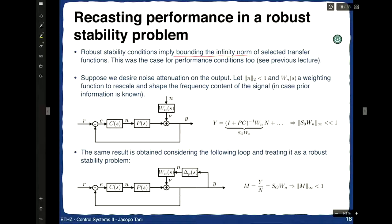And what does it mean? It means that you're making sure that in the worst case scenario, that is for the most uncertain plant, the one that is most distant from your nominal plant, it still guarantees stability. So infinity norms always have a worst case scenario associated with them, okay? And if you remember, last lecture, when we derived the conditions for nominal performance, those were bounds on the infinity norms as well. So there is something going on, in the sense that, let's suppose we just look at a nominal performance problem, okay?